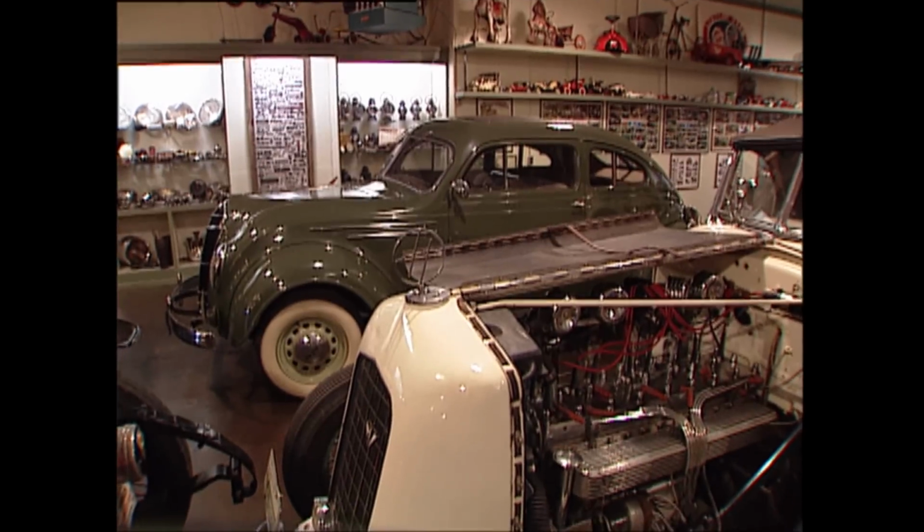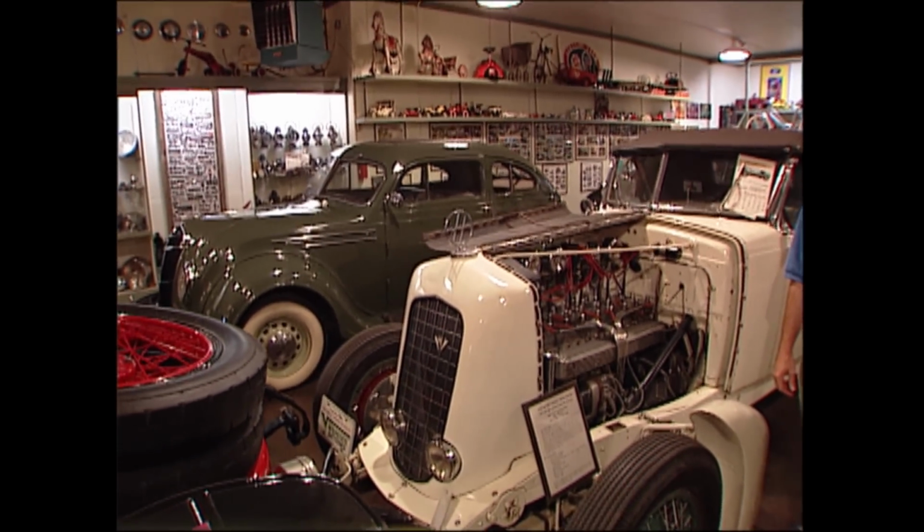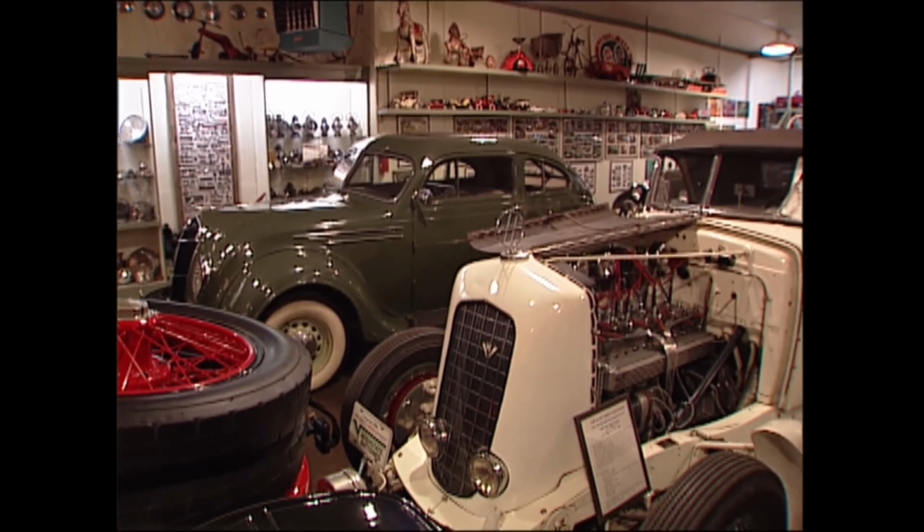Not an airflow over there. Chrysler? Yeah, that's a DeSoto. That's a DeSoto Airflow Coupe. That's what the Volkswagen was designed after. No kidding? Yeah, they bought 5 of those and took them back.